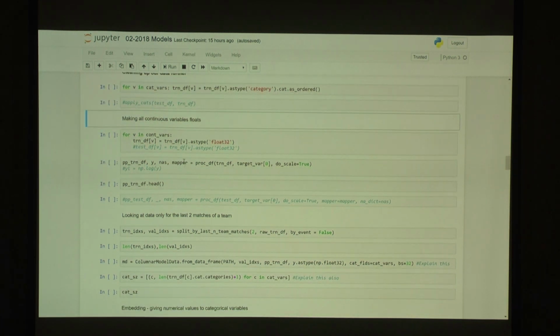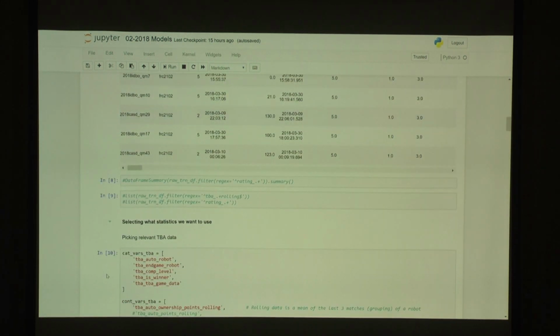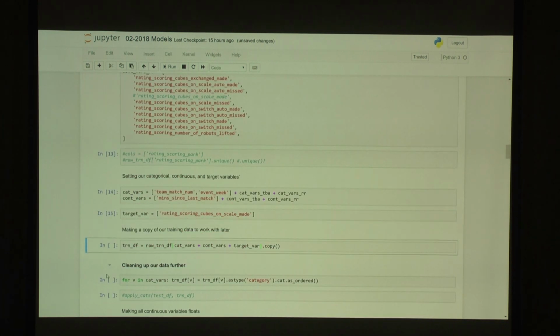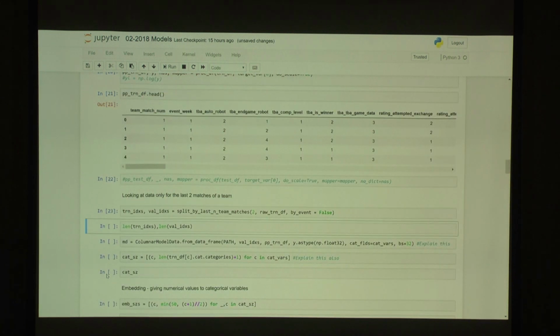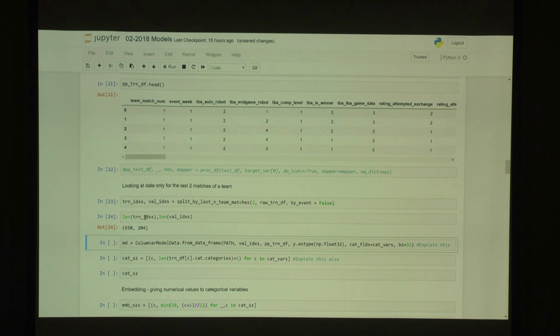I'm gonna run through this actually, I totally forgot to. So super easy to run through. So I'm actually just gonna run through this right now. So I'm executing all this stuff live. Let me see here. Okay, so this is giving us the length of the training and validation indexes.